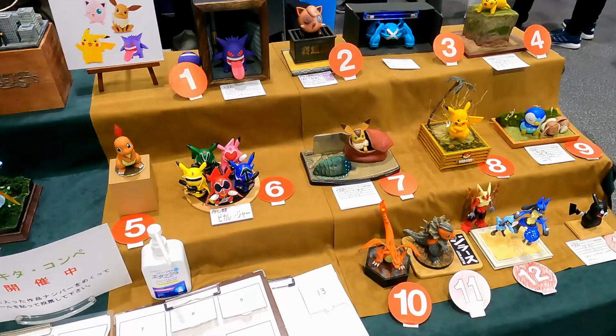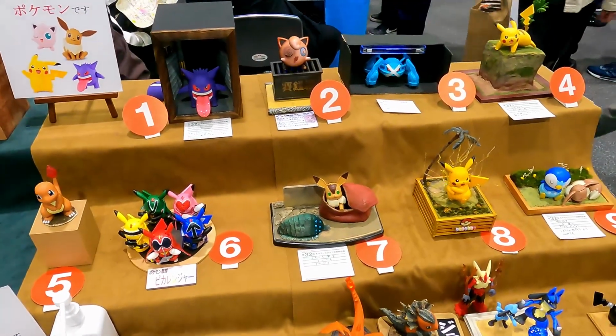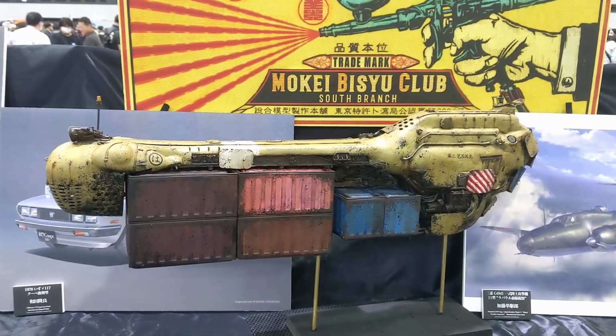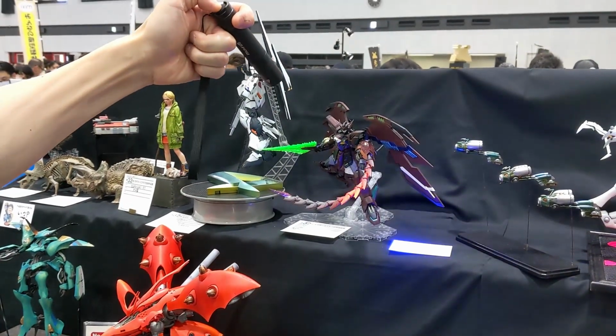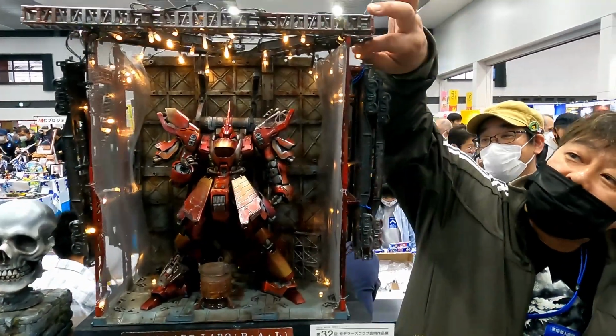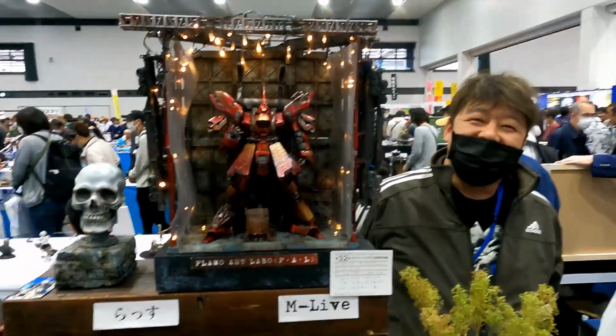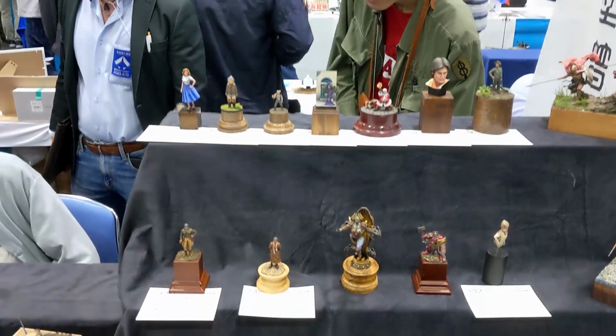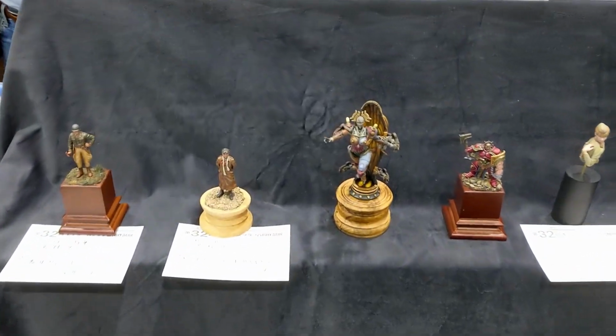And the best part is that everyone was so nice and friendly and willing to talk about their work and how they made it. People were constantly stopping just to talk shop and trade tips and ideas and just enjoy this hobby together. And for a hobby that's usually done by yourself at home, this was so refreshing to see.